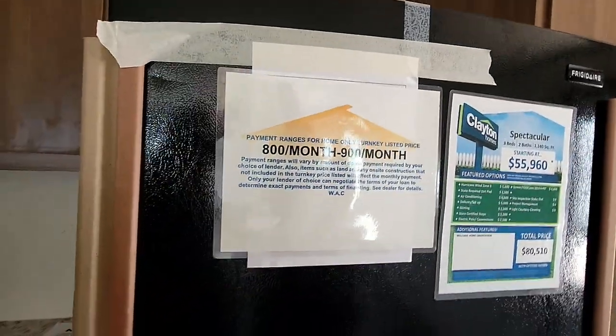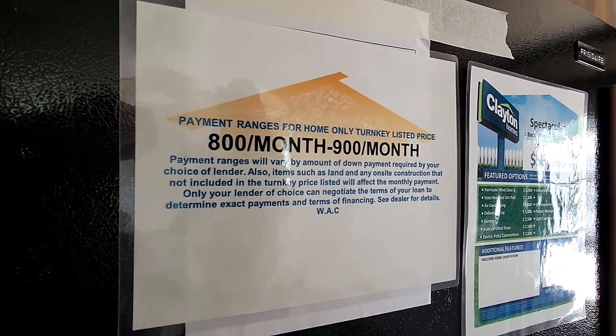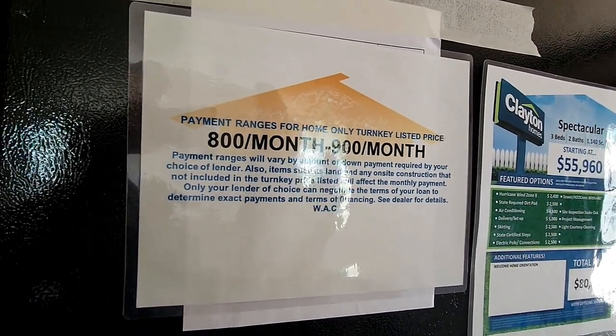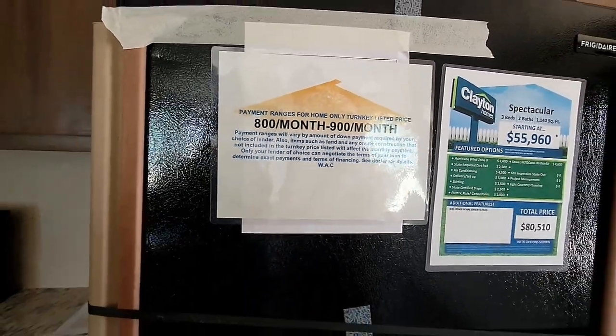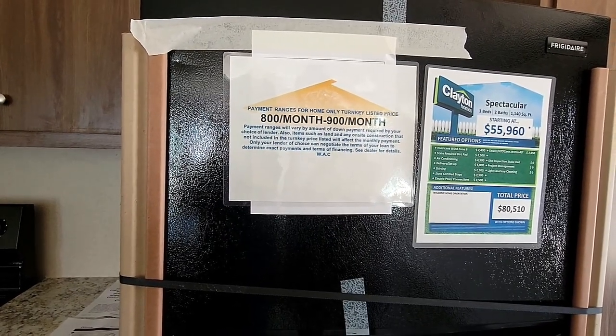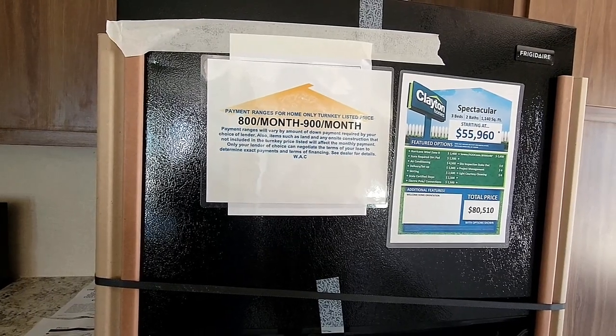This is a monthly payment range for the home only, without the land. Just roughly a payment range for a lower credit score. Does it include insurance? That price does not include insurance. But we can get insurance quotes. Homeowner's insurance can be anywhere from $100 a month to $250, depending on the person and the property and how much is financed.